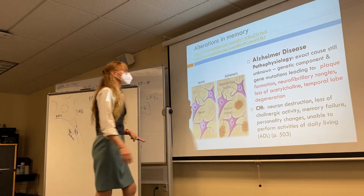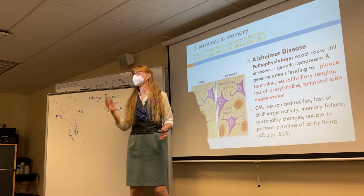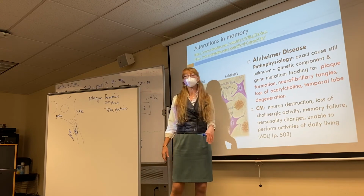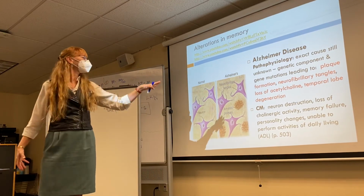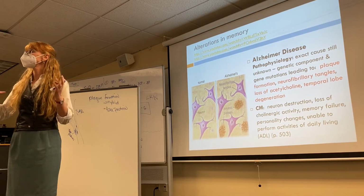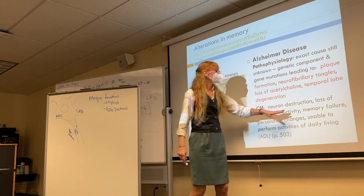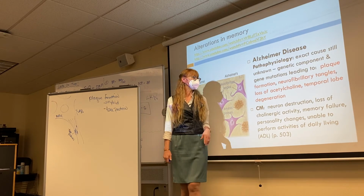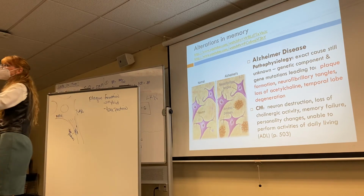So the clinical manifestations are neuron destruction. The tau proteins are getting all tangled up, so they're not functioning well. Loss of cholinergic activity. What kind of neurotransmitter is acetylcholine? It's parasympathetic. It's the main neurotransmitter for the parasympathetic nervous system. So there's memory failure, personality changes, inability to perform activities of daily living, just because we don't have normal nerve transmission.